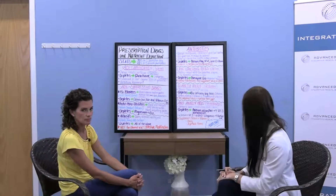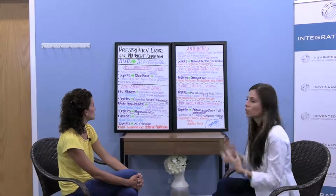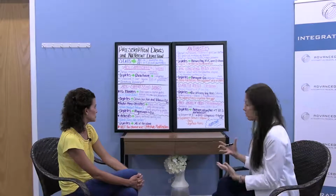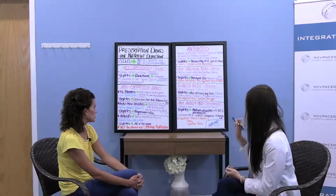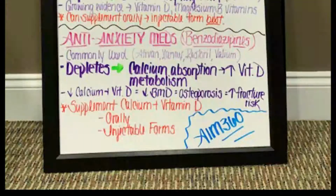Makes sense. Yes. Last category, anti-anxiety medication. So another huge topic, there are tons of different classes of anti-anxiety and antidepressant medications that we use, but I'm going to talk about the benzodiazepines here today. They're very commonly used. Everybody's heard of Ativan, Xanax, Restoril, Valium. They're common names, although I don't think we really use too much Valium these days. I think we've gotten away from that.